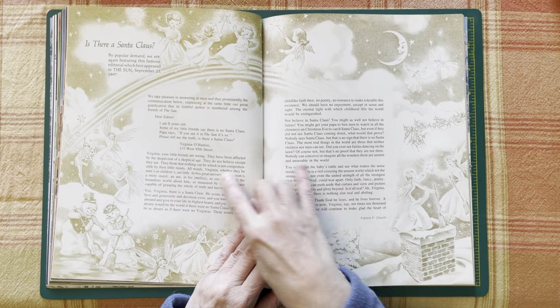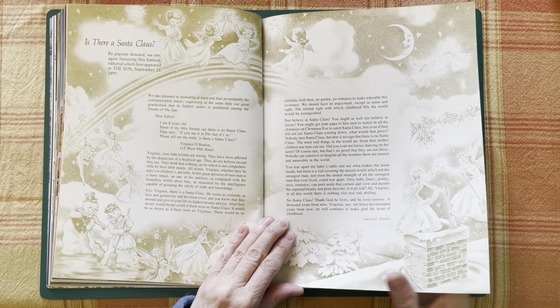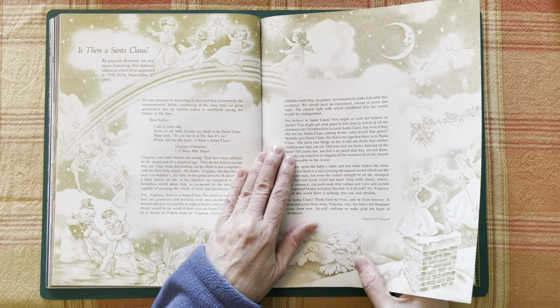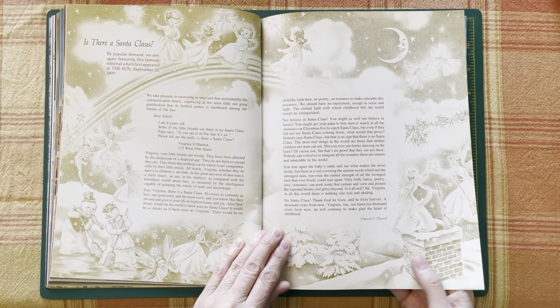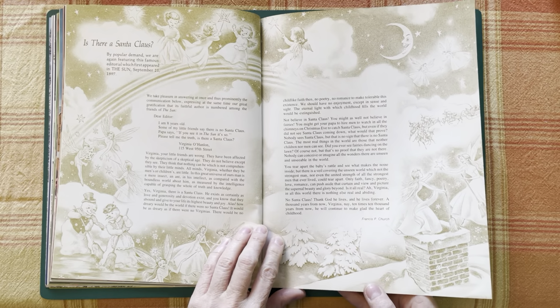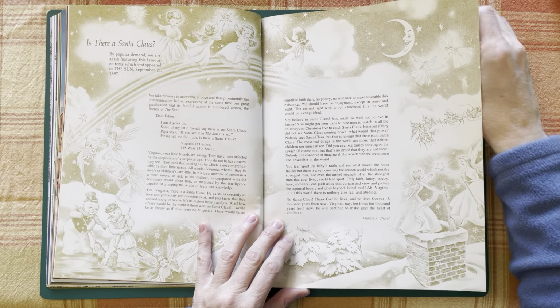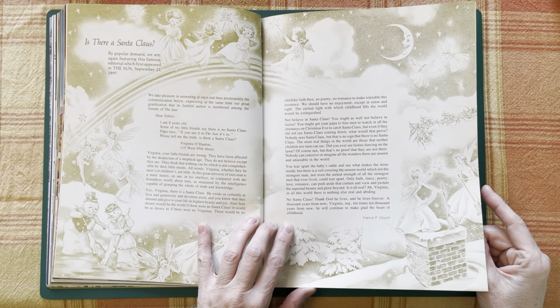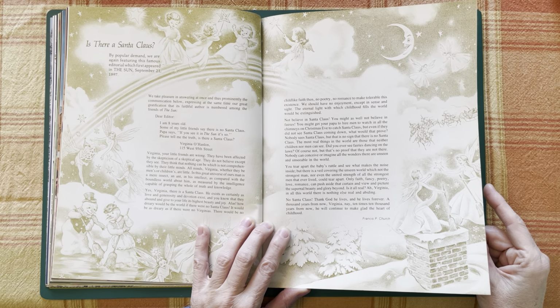This is the famous letter to the editor, which first appeared in The Sun September 21st, 1897. Virginia O'Hanlon. And the end says, no Santa Claus? Thank God he lives, and he lives forever. 1,000 years from now, Virginia, nay, 10 times 10,000 years from now, he will continue to make glad the heart of childhood.